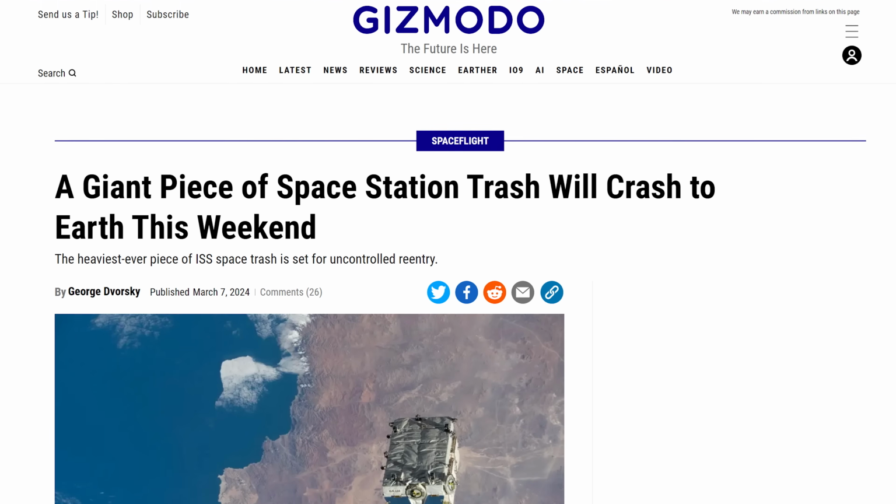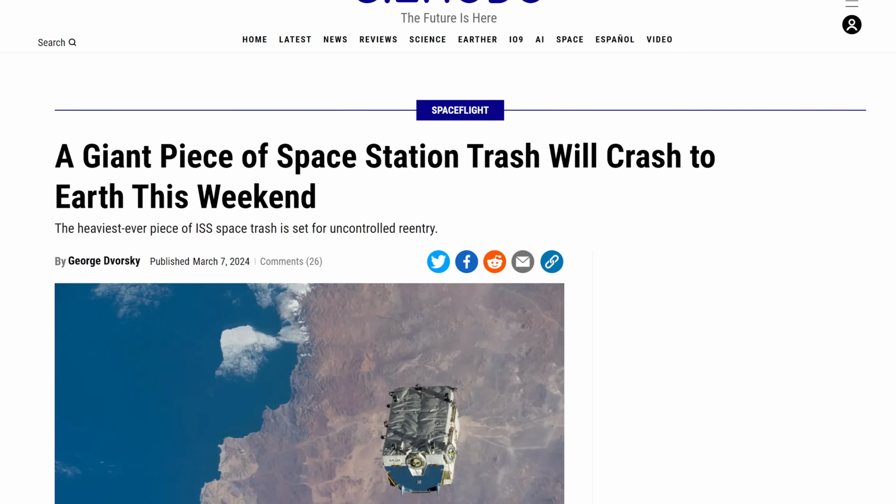Apparently, Japan may be liable for the damages since their space agency sent the now discarded structure into space. So congratulations to whoever had Florida Man sues Japan after extraterrestrial attack on their 2024 bingo card.